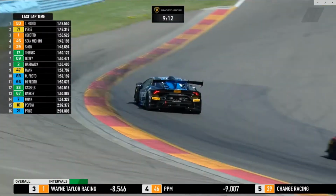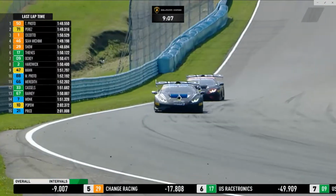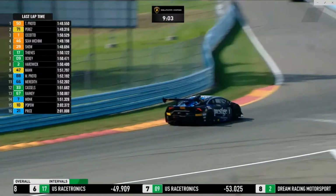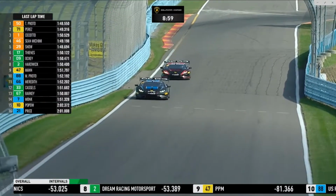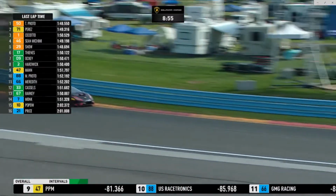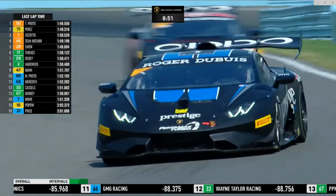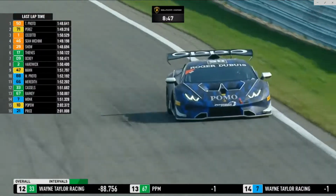It's about distance and how quickly Mishimi can possibly get past Chicotto. Proto at the head of the field, 48.5 last time around, but nearly 5 seconds of a lead on Perez. Yeah, Proto's doing a cracking job at the head of the field in that number 50, and that was all down to a little bit of a fumbled pit stop for the 71 crew. That was where it changed over.